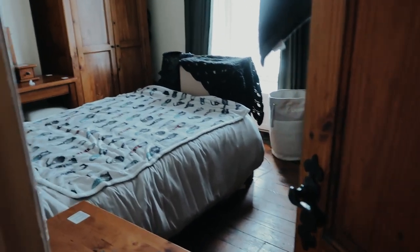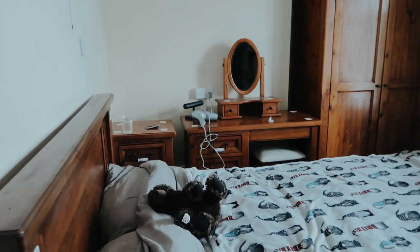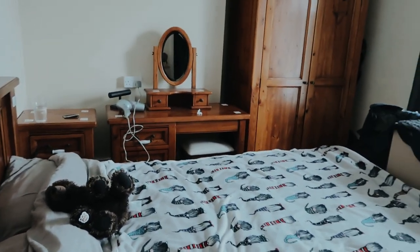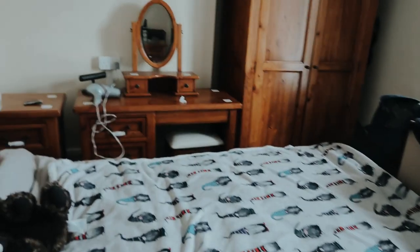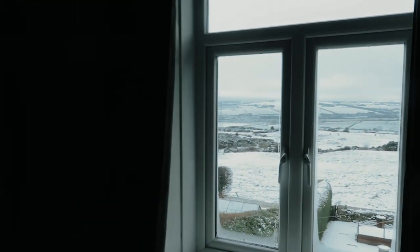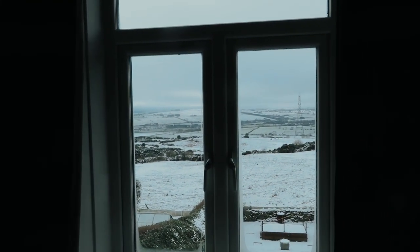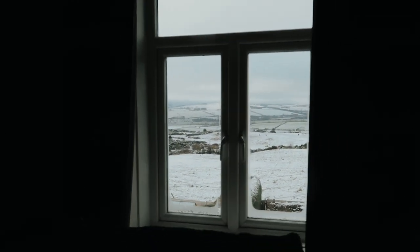And the bedroom, which is very ugly at the moment, but again, all of this wood furniture was left by the previous owner, and it's really, really sturdy, really good quality. Got a gnome blanket because it's freezing at the moment. And my favourite thing about this bedroom is, again, it's got this beautiful view out of there, which is just absolutely stunning. Right at the bottom of the bed.